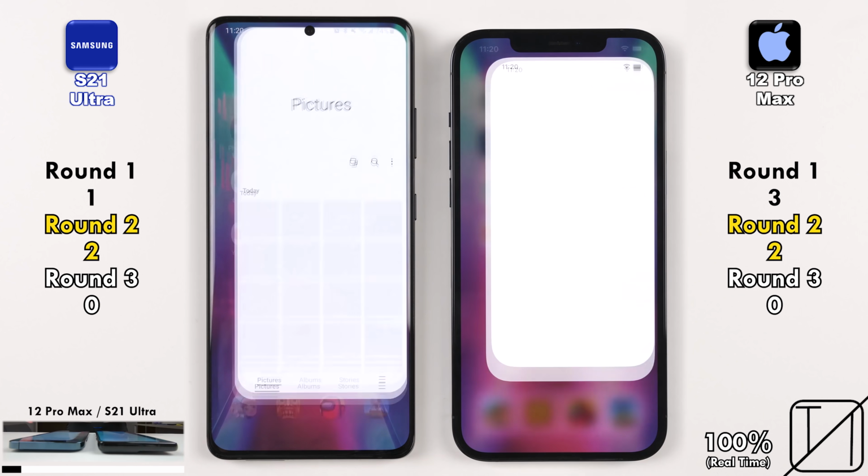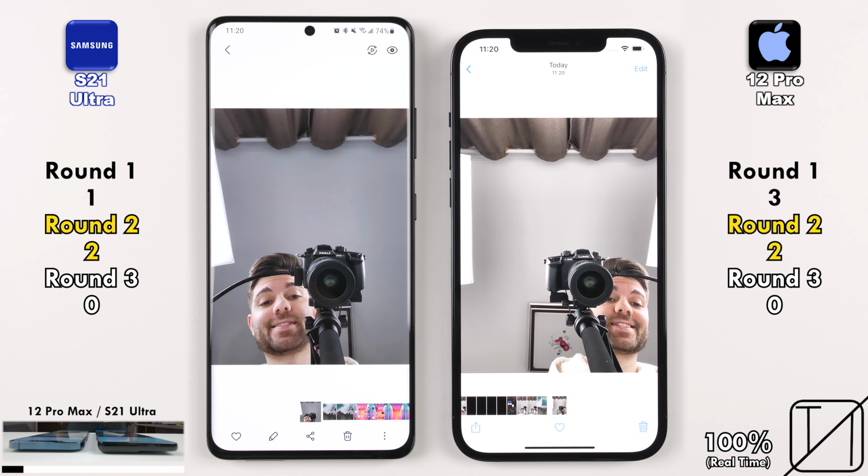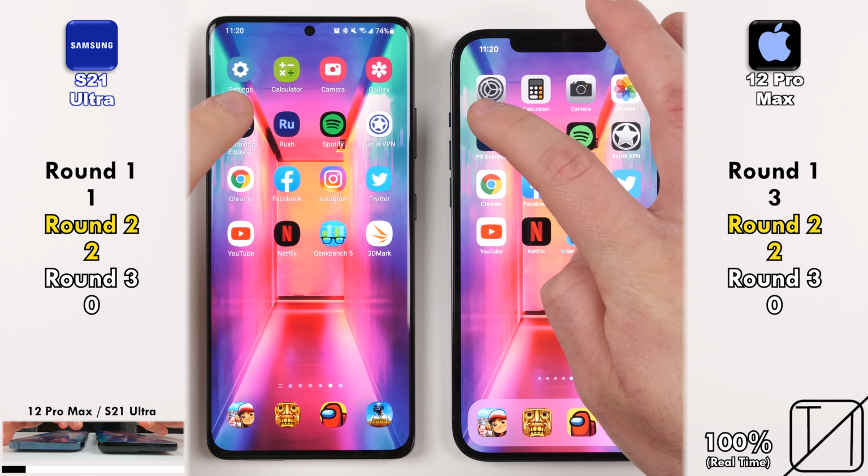And going into our last system app, photos, they both did something really strange when it came to animations, but they landed up with the same end result. Same thing with the photos. The Samsung opened up the picture quicker, but the iPhone loaded the page quicker, so no points were allocated there for the Photos app.